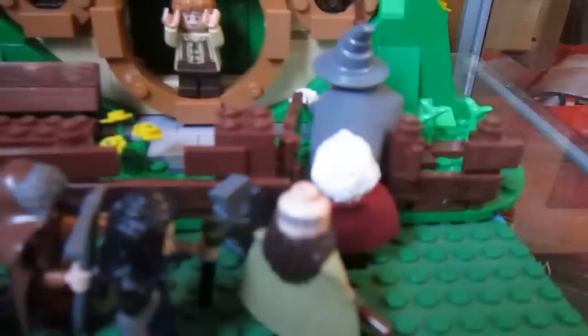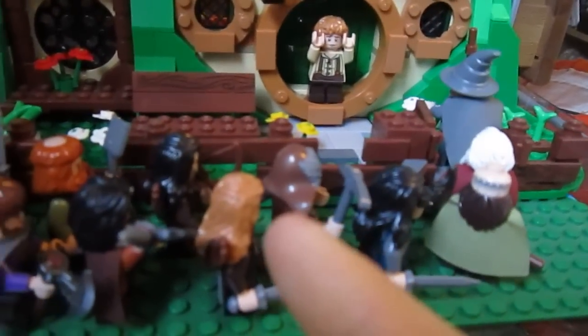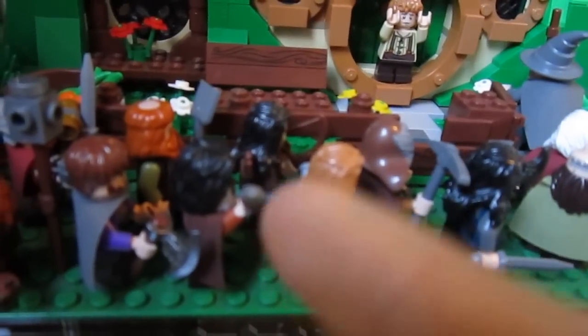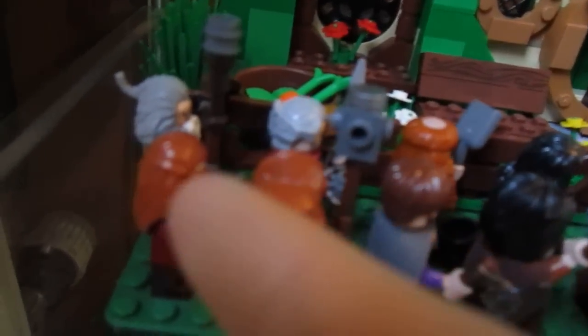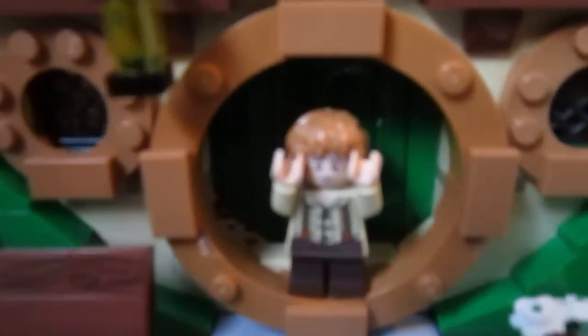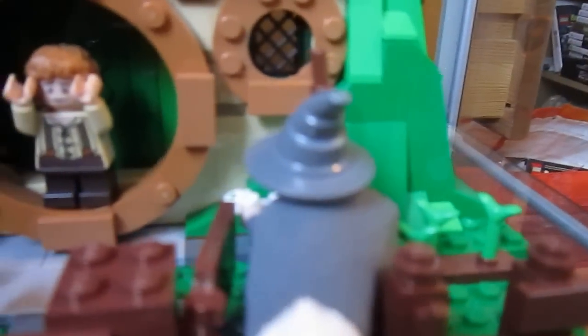So here we have Balin, Dwalin, Thorin, Bofur, Kili, Fili, Bifur, Bombur, Ori, Dori, Nori, Gloin, Gimli's dad, and Oin, I think. And they're about to show up and have a party before their adventure. And here's Bilbo going, "Oh no, too many dwarves in my pantry." And Gandalf's like, "Here, here, sucker."